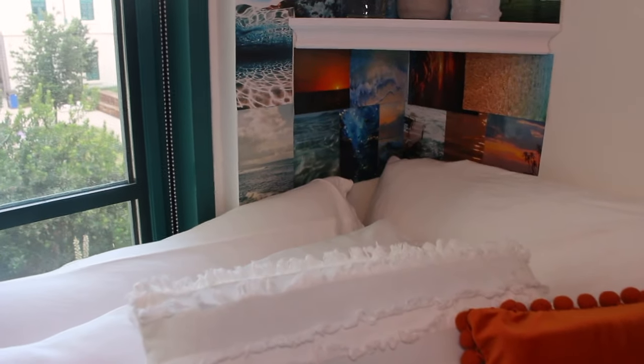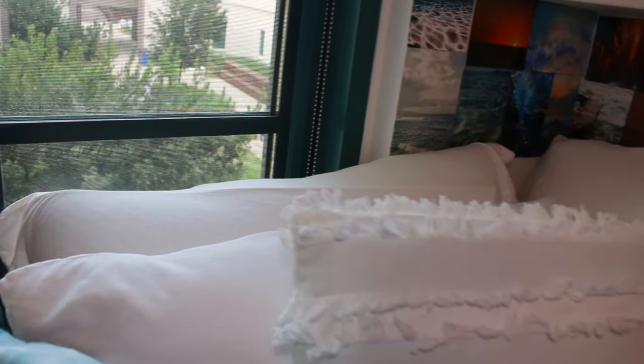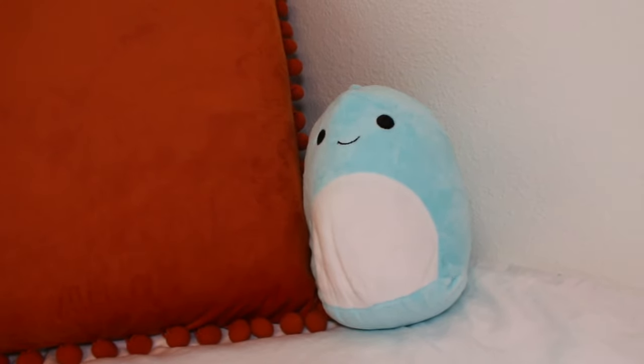I have three main pillows, two that are kind of cheap, and then this one, which is a memory foam, really comfortable one that I mainly sleep with. Three decorative pillows, a little squishmallow because it's just so cute, and Carly does have a matching one, which I'll show in a little bit.